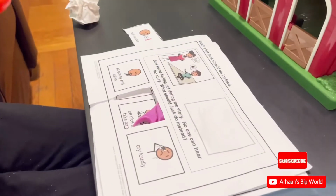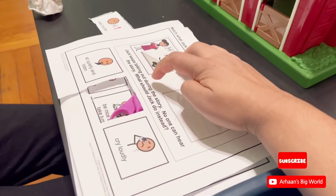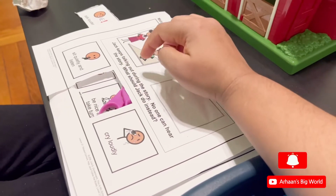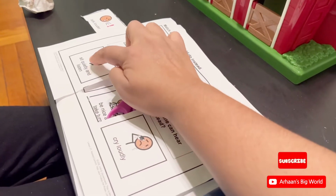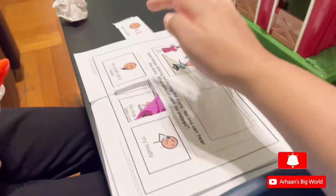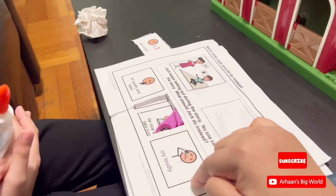Read the sentence. What does it say? Jack keeps talking out during the story. No one can hear the story. What should Jack do instead? He should sit quietly and listen, correct? Or talk loud or cry loud. Which one is a great idea?